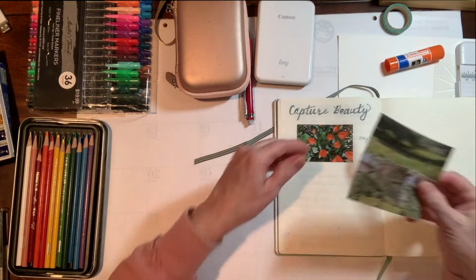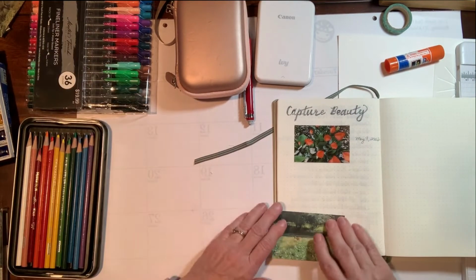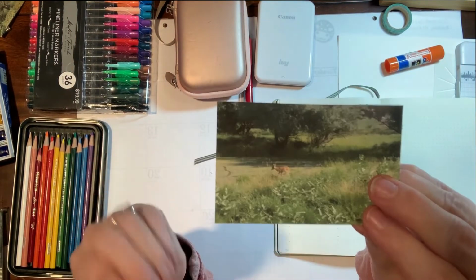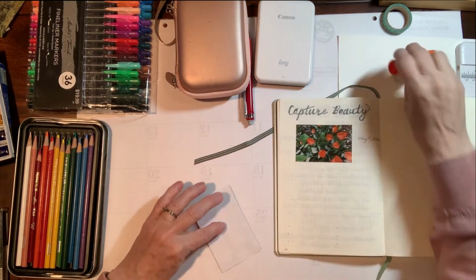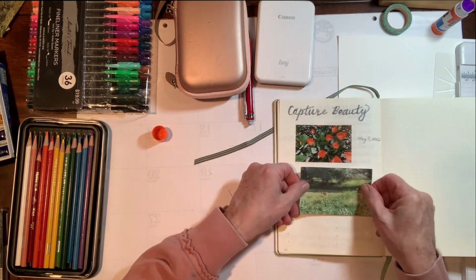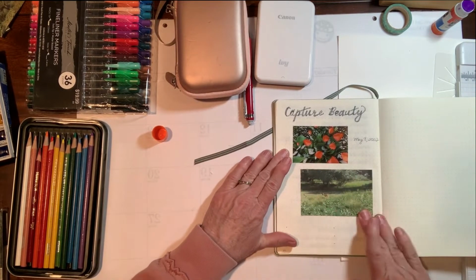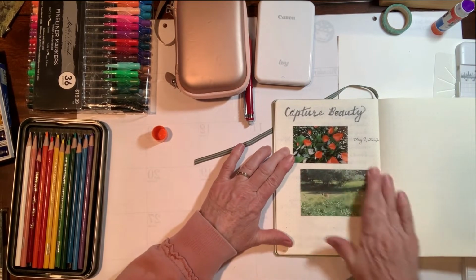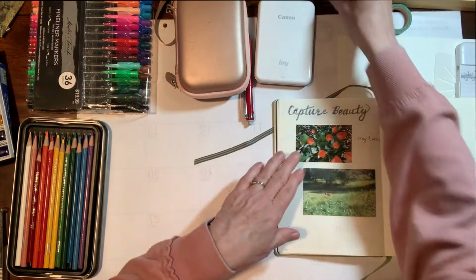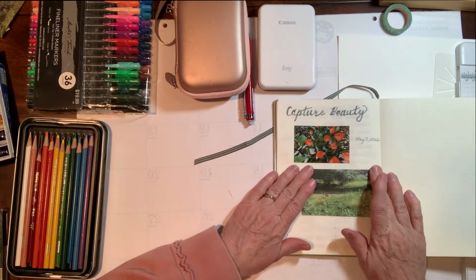So I'm going to decide, I've got two pictures here. One of them, I think I'm going to do this one. I don't know if you can see it. That little deer right in the middle of the picture. It reminded me of a special time where we used to live. We would get deer in our backyard, eating in our garden so often, and I've missed that. But I remember that and the beauty of that. So I'm just sticking that in. So you can always, putting in a picture helps capture the beauty. And so you either use the mini printer or just print it on your computer.